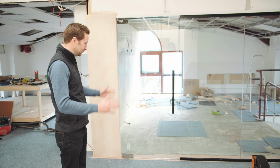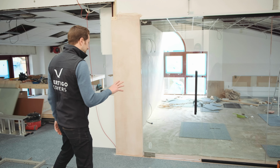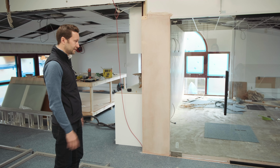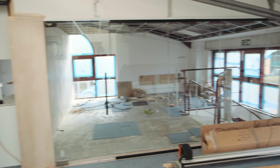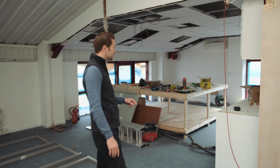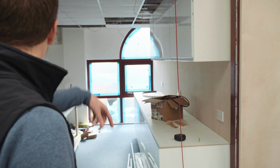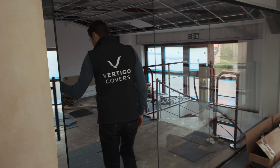It's not finished, we had to get it in so that we could build the stud wall and get that plastered. But yeah, the beginnings of it are in, so we can really start to see the light going through. It's so much better than what was there. Cutting room there is pretty much the same, it's reasonably untouched. It's just, you can see the plastic blowing around and flying. That's pretty much it. We can go into the office.